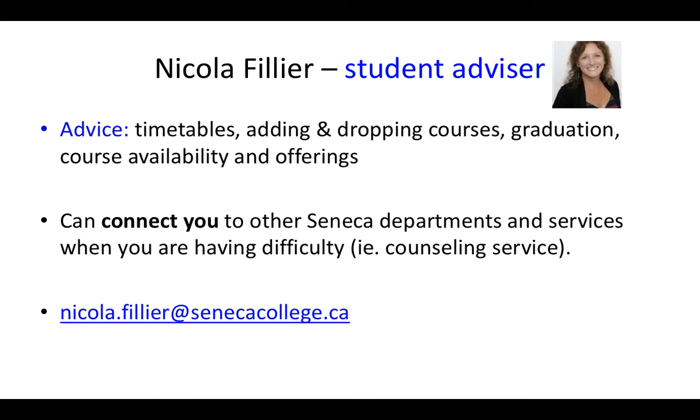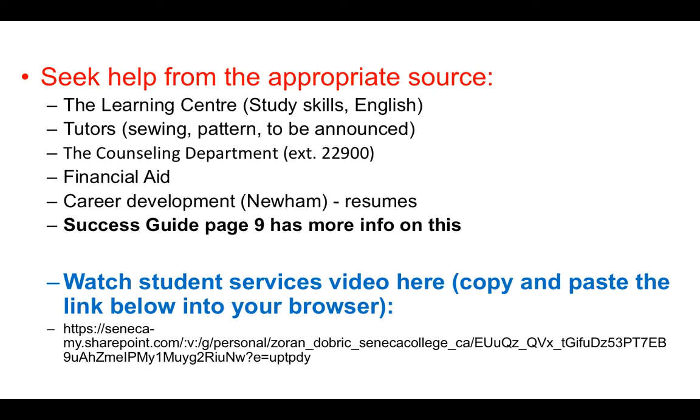If you need to add or drop your course, or if you need some help with your timetable or how to use the system, she's the best person to email, because I don't have access to the system, but she does, and she has the experience to be able to help you. She can also connect you to other Seneca departments and services when you're having difficulty, for example, the counseling service. So here is her email at the bottom of this page.